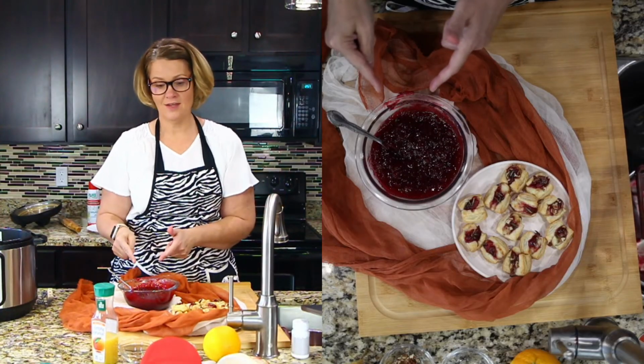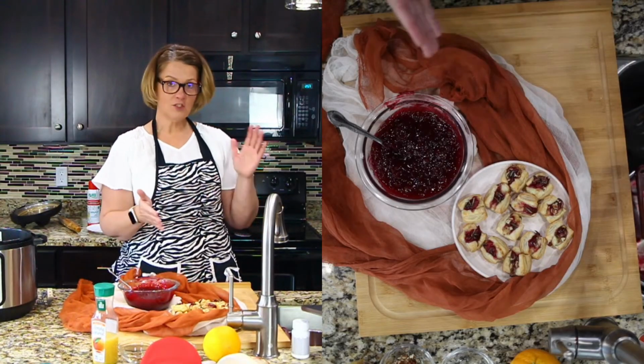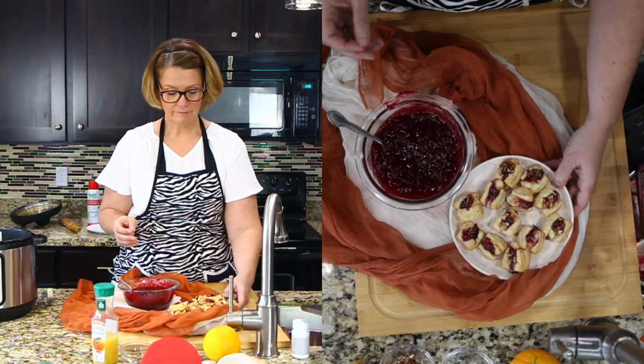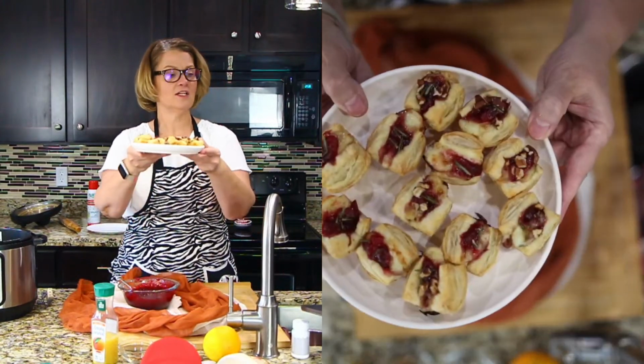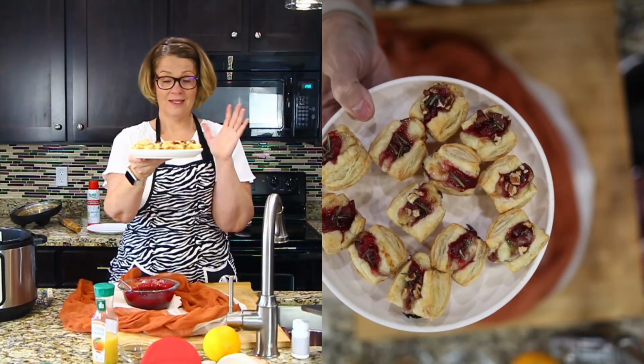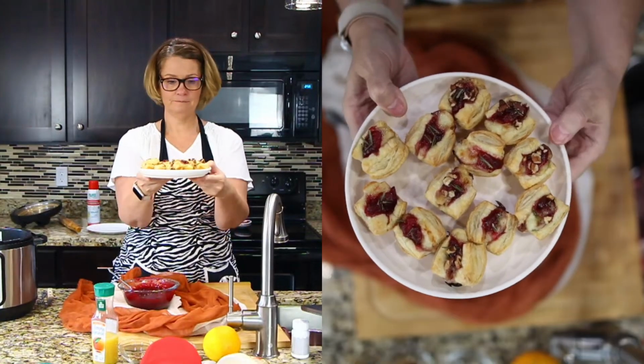Homemade cranberry sauce in the Instant Pot. Homemade Cranberry Brie Bites with puff pastry, brie, and that fresh cranberry sauce. We've got some with a little bit of pecans on top, and all of it with some rosemary. They smell wonderful. These should be served warm, hot out of the oven.